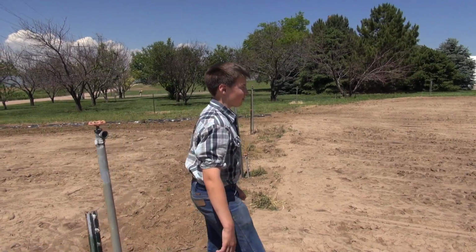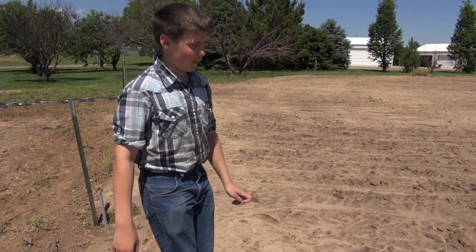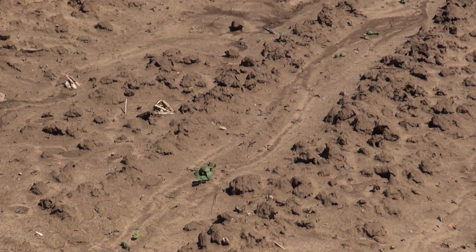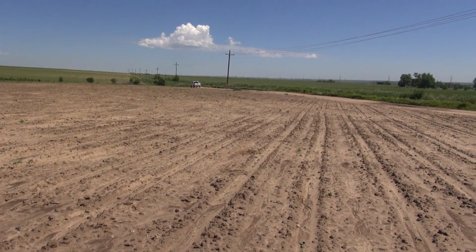As we proceed in this direction, we noticed how our cucumbers are coming up very well, and hopefully we'll have enough to serve everybody who comes by our stand and wants some of our fine cucumbers.